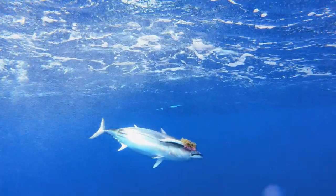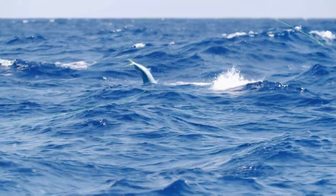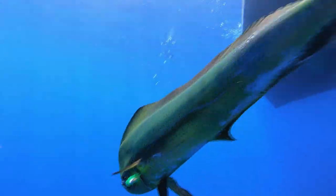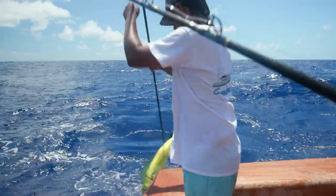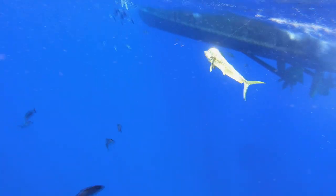Marlin feed predominantly on tuna and mahi, so if you're not catching marlin, you're most likely to catch the latter. Apparently, marlin and humans like the same food. Ooh, nice. Good going, gang. Nice job. Something else to add to the pot. That's a pretty decent mahi.